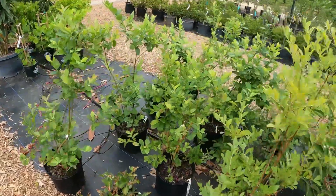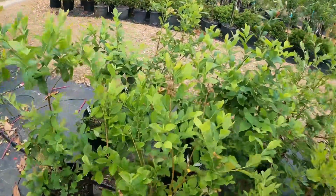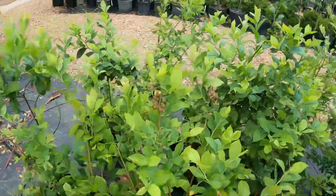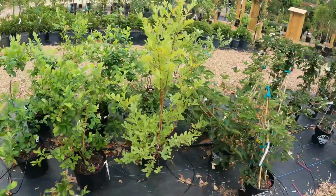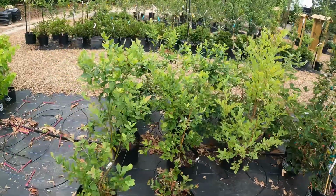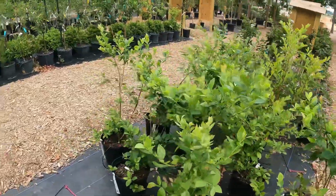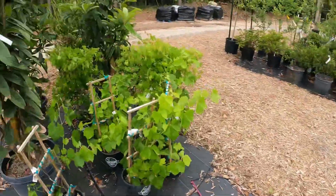Now we're moving into our blueberries. I don't see any that are ready just yet, but there's a load of them. I'm pretty sure that Dave or Miss Connie or somebody is helping the ripe fruit not stay on the tree too long. I can't blame them because it is delicious.